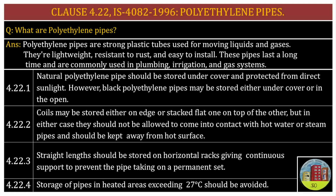4.22.1 Natural polyethylene pipes should be stored under cover and protected from direct sunlight. However, black polyethylene pipe may be stored either under cover or in the open.